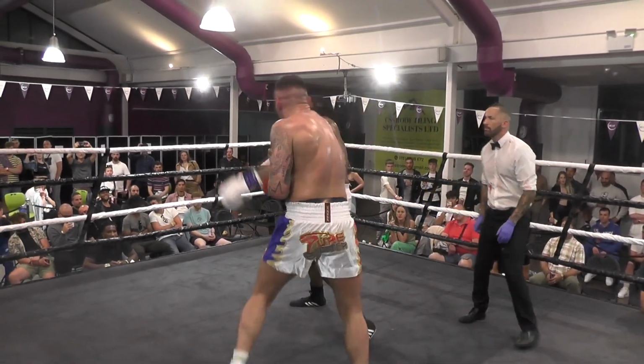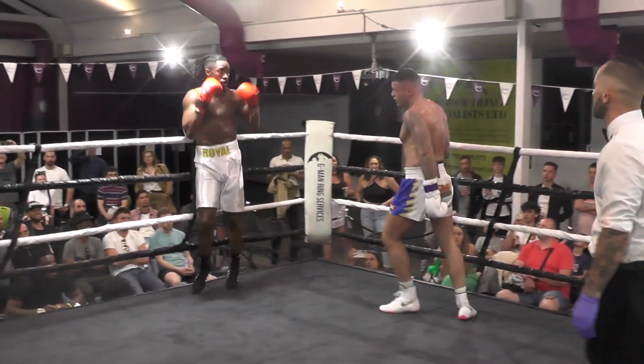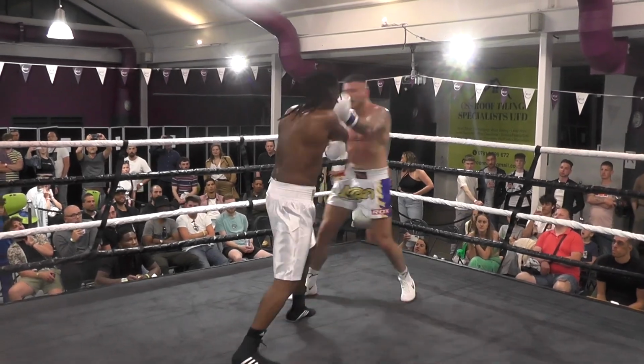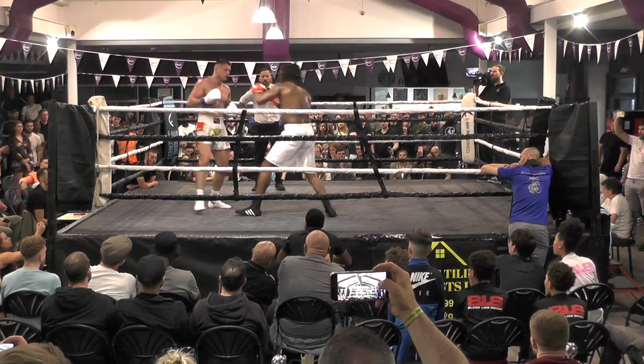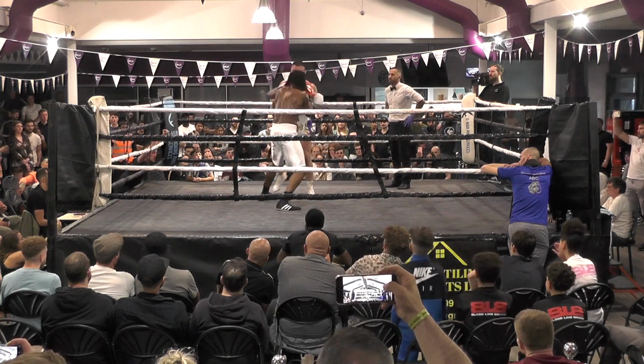Now Perkins looks to respond. The crowd pick up on the new atmosphere here between the two boxers. They picked up on the fact that they've stepped up the pace here. Good left to the body from Kuzmins. Looks for it again.